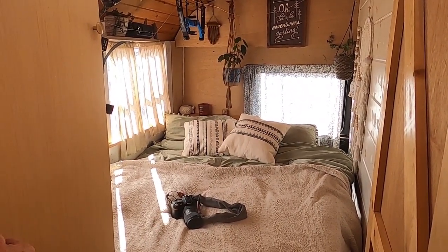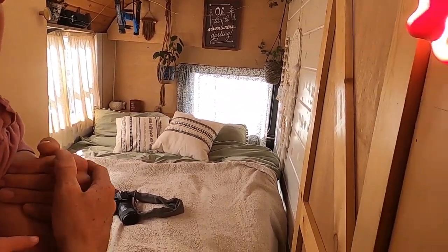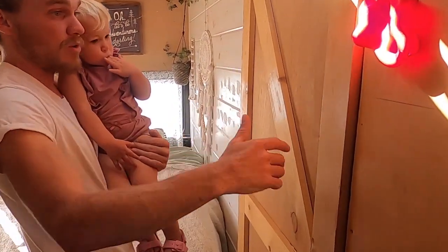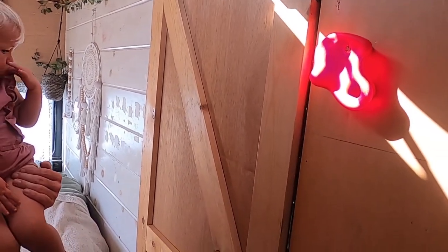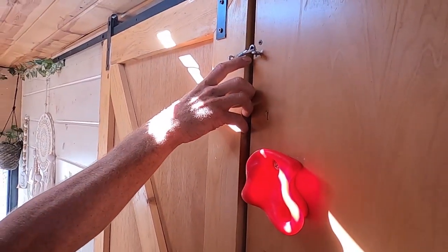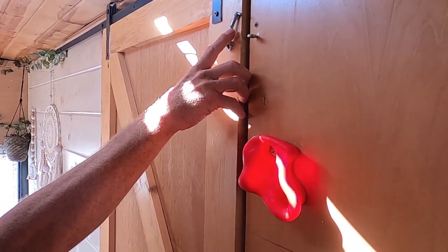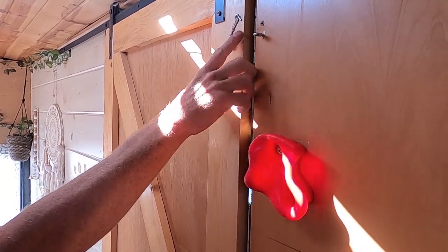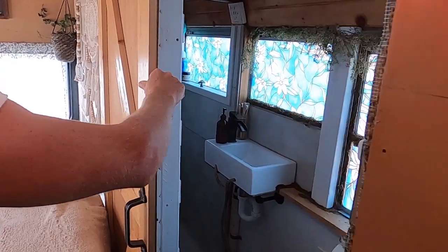So schoolwork, book work, all that stuff. It's good fun. Over here we have our homemade barn door, again made from scrap materials from the salvage yard. It was pretty cheap and affordable. We just latch it on here when we're driving. These little spring-loaded latches are amazing. Kind of new to me. I just found out about them a couple months ago, but they work well.